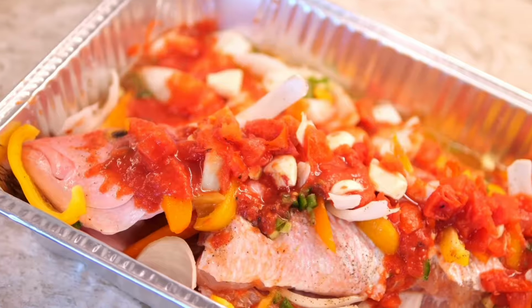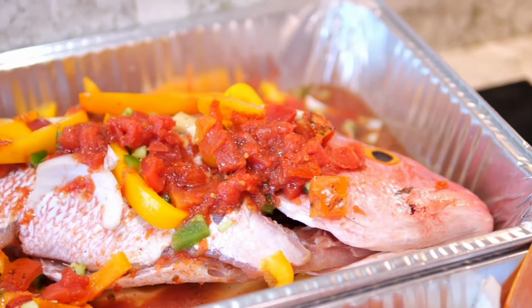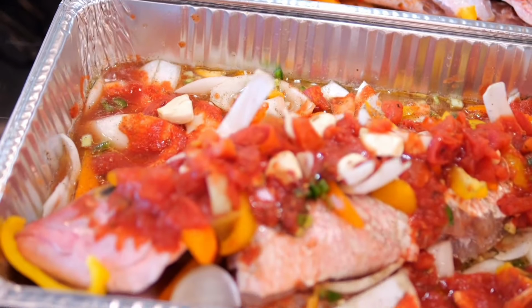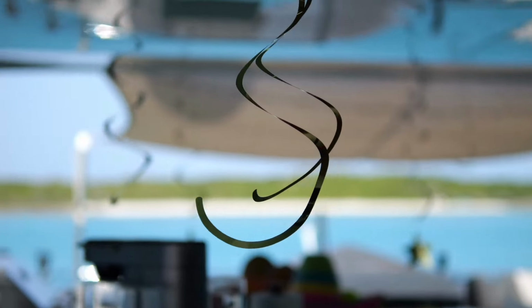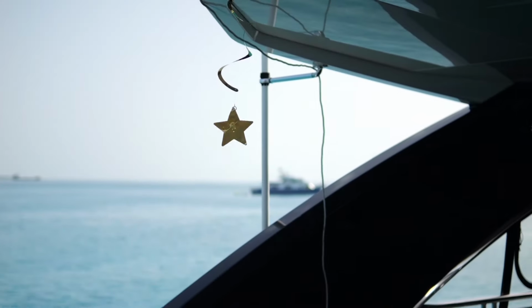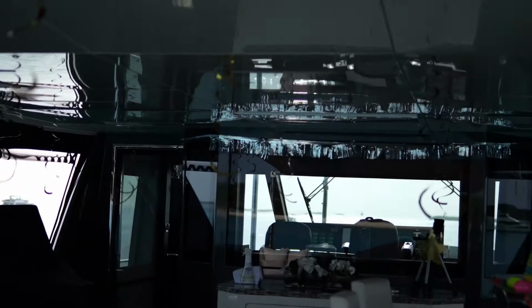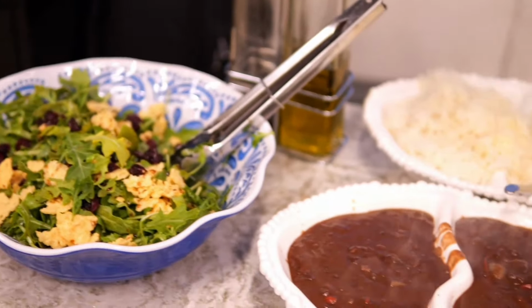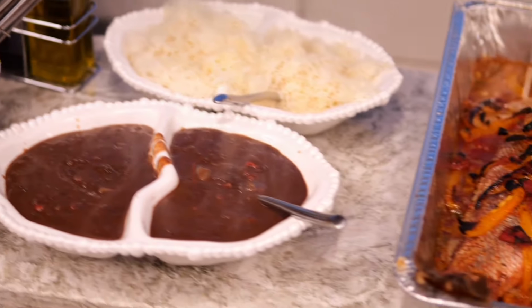I threw the fish into the oven and went to the upper deck to check out our decorations. Gina did an amazing job making this place look awesome up here. We've got lights, banners, streamers, and party hats. I hope the guests are ready for some fun tonight. In addition to the whole fish, I made some rice, black beans, and a nice big salad.